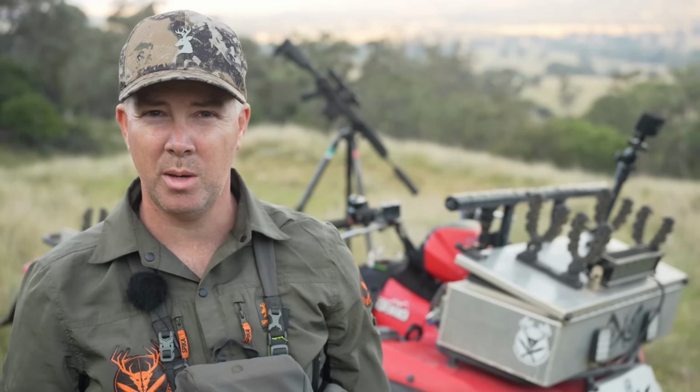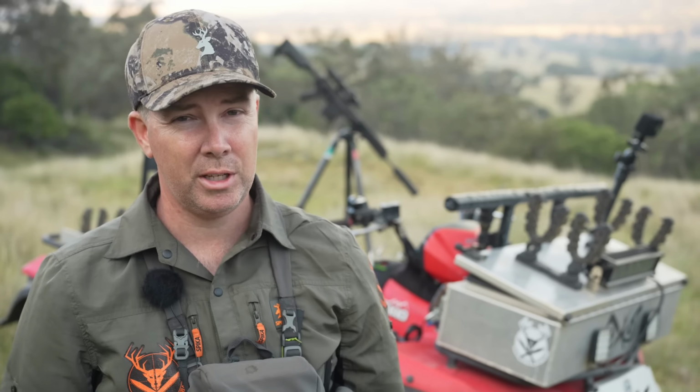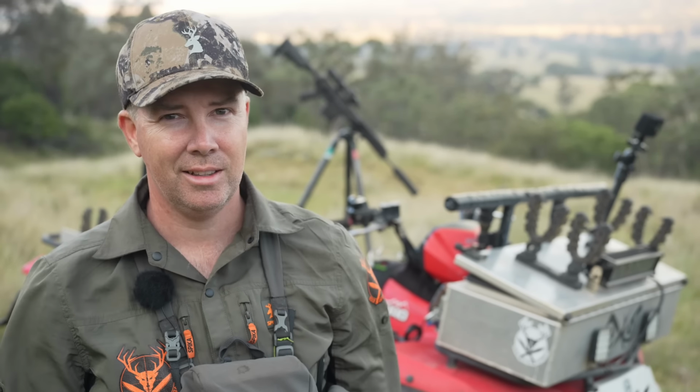I have hammered the animals here pretty hard. They haven't seen heaps around, but they do get me back to keep things in check. Let's see how we go.